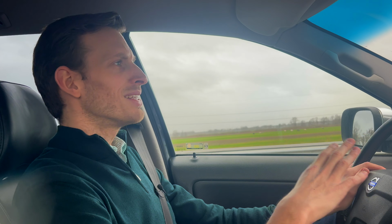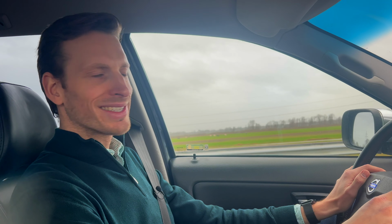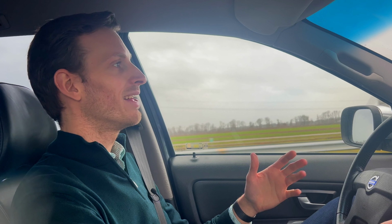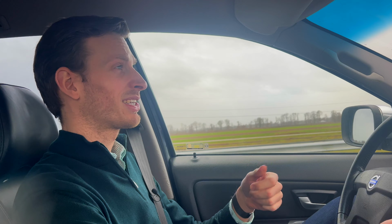Now, another thing I am quite surprised about is how luxurious this car is. And I didn't really think about that when buying the car, but this is the Summum. So back in the day, we had Kinetic, which was kind of the core.